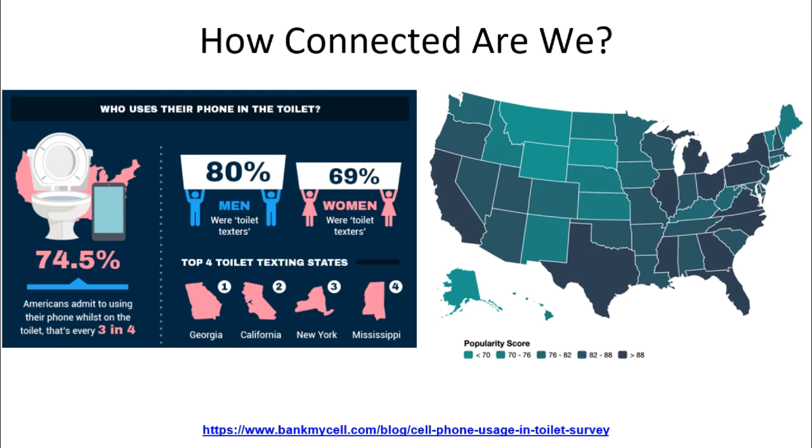This is data on phone use in the toilet. Not the best time to take a picture, right? 3 out of 4 Americans use their mobile device in the bathroom. Most private room in your home. So for those who say people are not going to use mobile devices in agriculture, I say they're using it in the bathroom. Right? They are going to use it in their daily life.